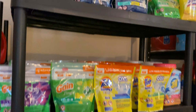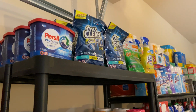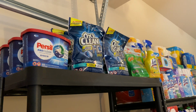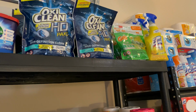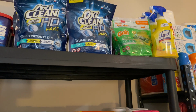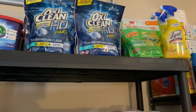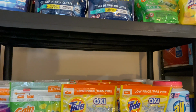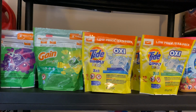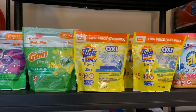So you can see up here on this top shelf, I have some Persil discs and some OxyClean packs up there, and then I have some Lysol. That was just an overflow from my cleaning shelf that I needed to put up there, so I added that. And then down here on this shelf we have just our Gain flings and some Tide Simply pods.